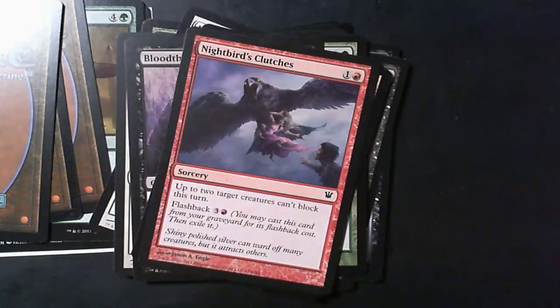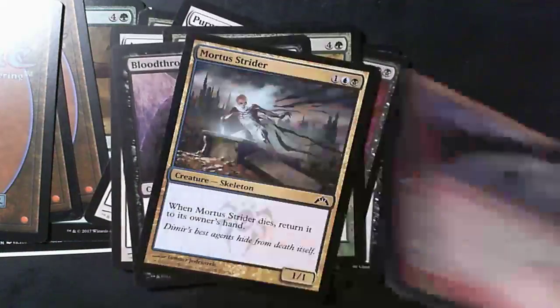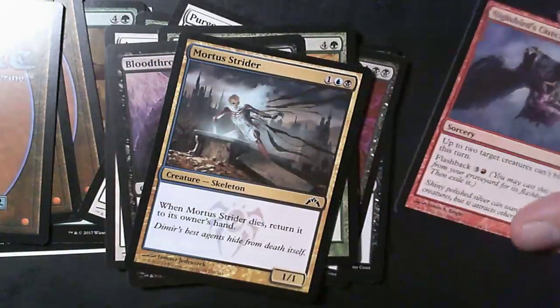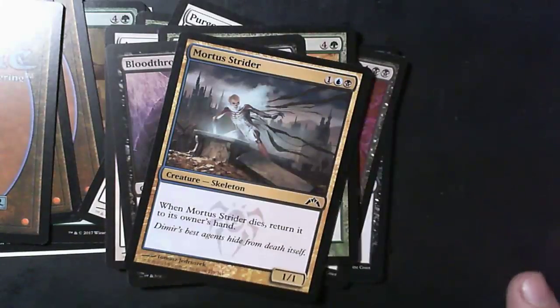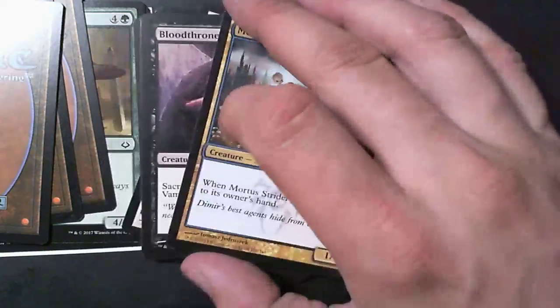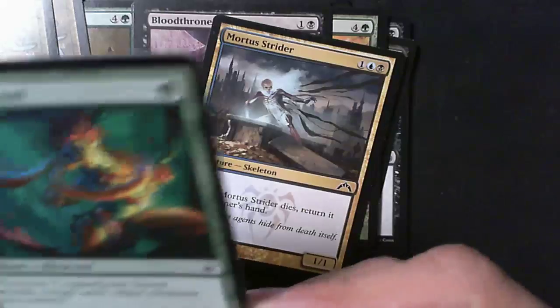And then we've got the Nightbird Clutches. Sorcery, up to 2 target creatures cannot block this turn. Flashback. Oh god, what's flashback? You may cast this card from your graveyard with its flashback cost. Then it is exiled. Okay, so I assume the graveyard is one thing. Like, this is play. This is graveyard. And then exile means, boop, it's nowhere. It's not even in the game anymore. Am I right? Oh, gold means multicolor. Okay, very good. Very good. Ooh, look at you.